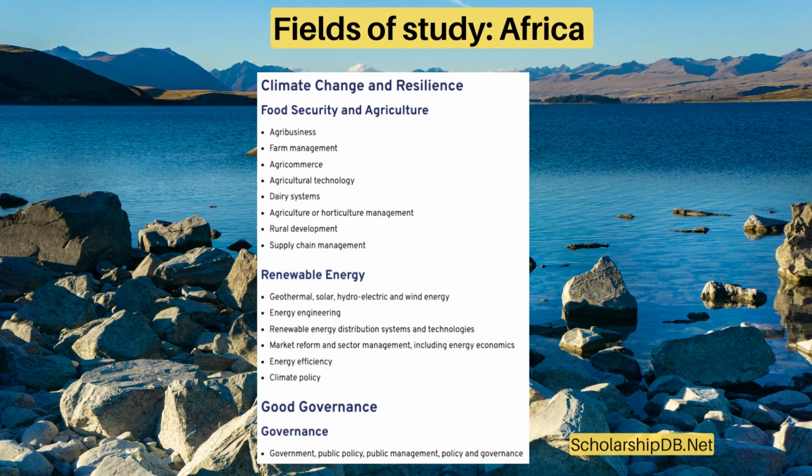Here are recommended fields of study for African candidates. They are in food security and agriculture, renewable energy, and governance.